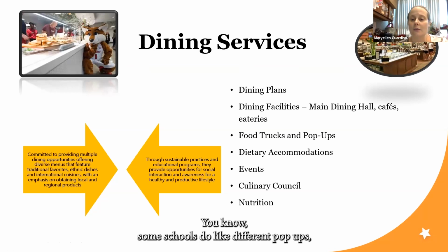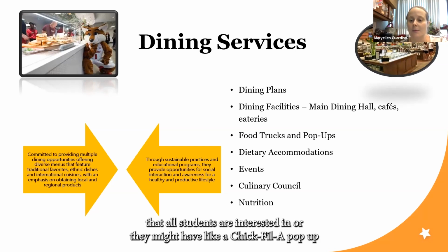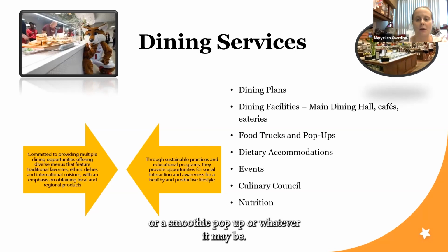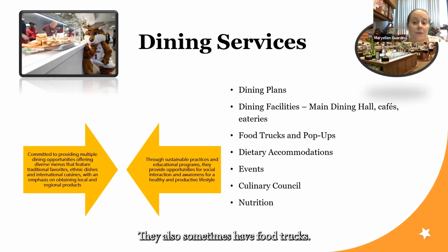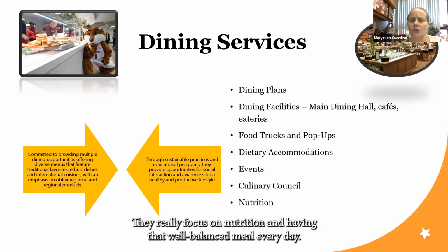Some schools do different pop-ups. They might showcase a particular meal that all students are interested in, or they might have a Chick-fil-A pop-up or a smoothie pop-up or whatever it may be. They also sometimes have food trucks. A lot of times dining services will have different events. They really focus on nutrition and having that well-balanced meal every day.